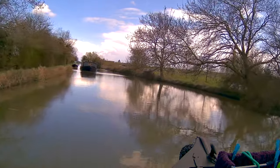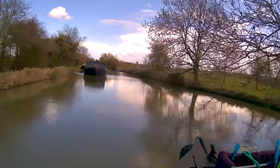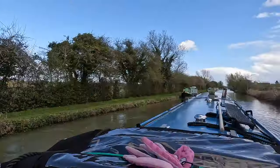After over a year on the canals, this was a first for us. Although we have seen many wide beams, this was the first time we passed one coming in the opposite direction. However, the Grand Union is so wide, it didn't cause a problem.